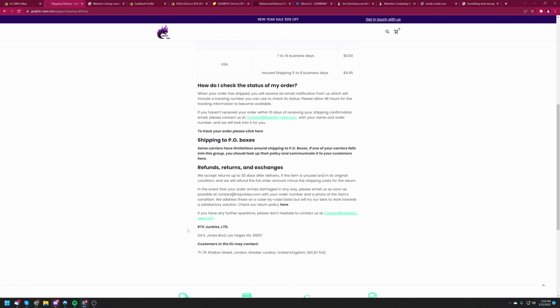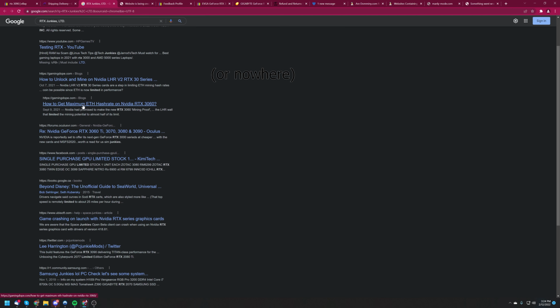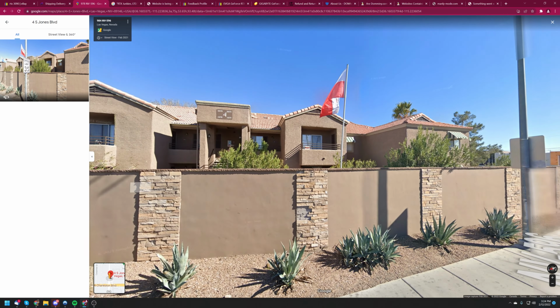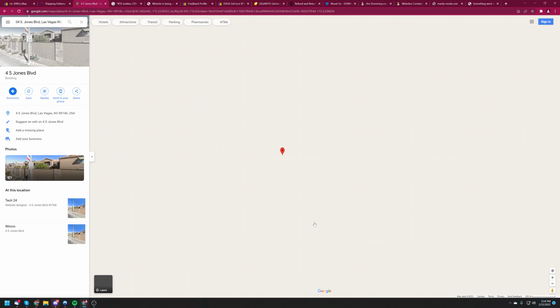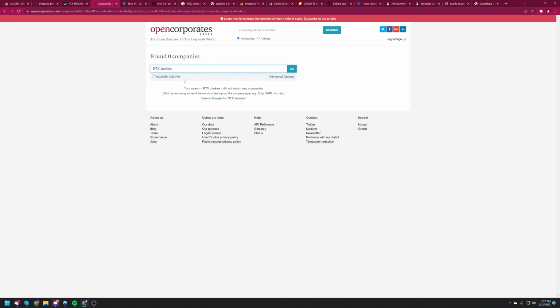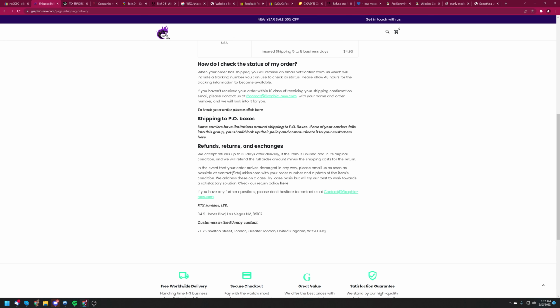Now, given that I know quite a lot about offshore incorporation, I can tell you that there are no LTDs in the United States. So, this company is clearly incorporated somewhere else. Actually, a house? Should we try and find out who lives here and call them up? I'm always so conflicted about doing something like that, because I don't want to just harass someone. But... Okay, so it's this building that exists almost anywhere in the world. So what we can safely assume is that RTX Junkies does not exist anywhere in the world. I can't imagine why you'd make something up like this.